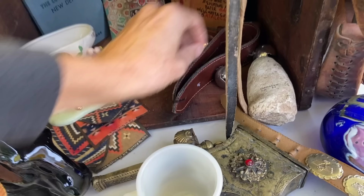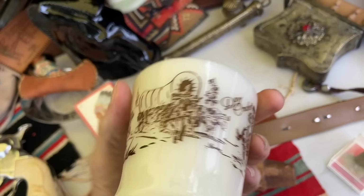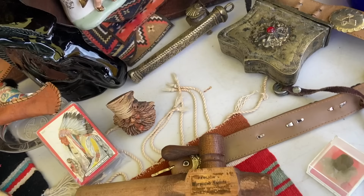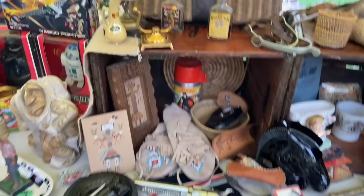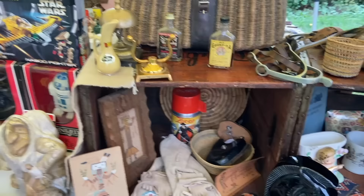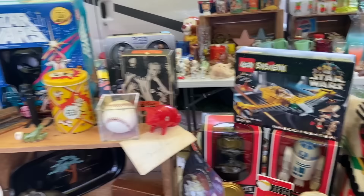So we'll put this little, this is one of the Fire King mugs. You notice in that other shot I had a bunch of the jadeite. Well, this is the Davy Crockett mug. A little eye bath. I brought a few of the eye baths. I like that yellow color. Moccasins, a Zorro thermos. So we do have some things that haven't been out. The statue here that's signed, I did show that in the haul video, but I didn't show all of these other Star Wars pieces because I didn't have access to them.